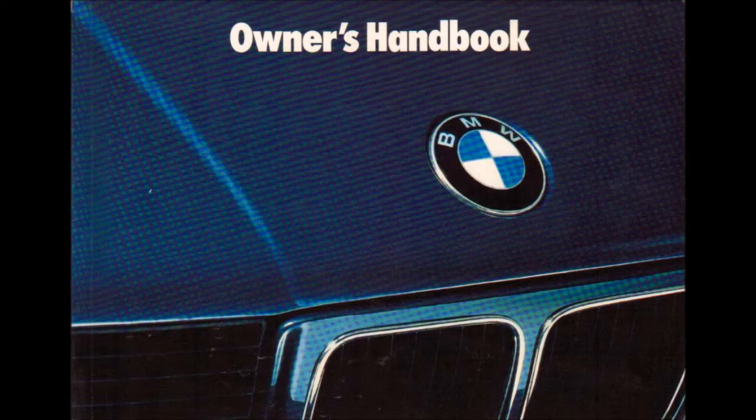Your owner's manual details these winter and tire requirements, as well as providing numerous helpful hints for caring for and using your BMW in the winter driving period.